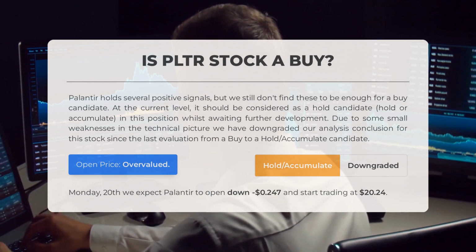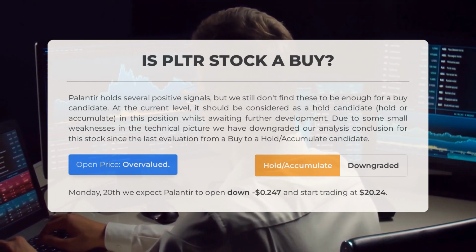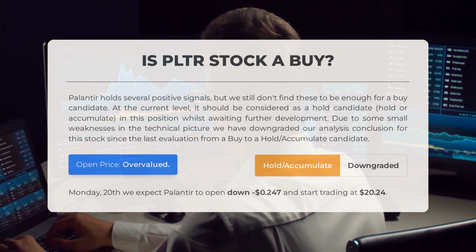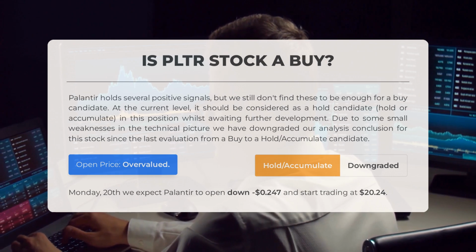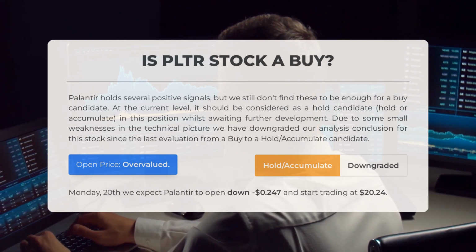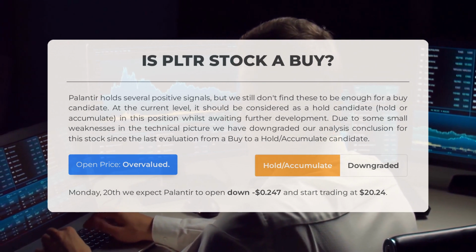However, we have downgraded our analysis conclusion from a buy to a hold/accumulate candidate due to some small weaknesses in the technical picture. Upon analyzing the volatility and movements of the last trading day, our system suggests that the current price is overvalued. For trading on Monday, November 20th, we anticipate Palantir to open down $0.247 and start trading at $20.24.